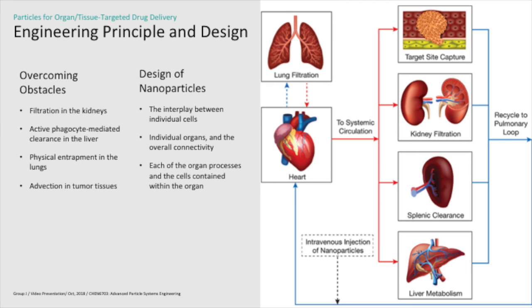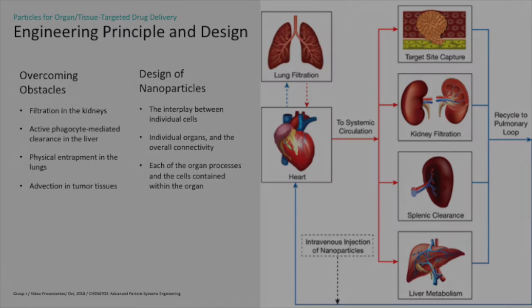When designing nanoparticles for effective drug delivery through this highly complex biological system, a focus on the interplay and interaction between the individual cells, individual organs, and the overall connectivity of each organ is extremely important. These interactions can include processes such as cellular uptake, drug dissociation from the nanoparticle, and target organelle interactions.